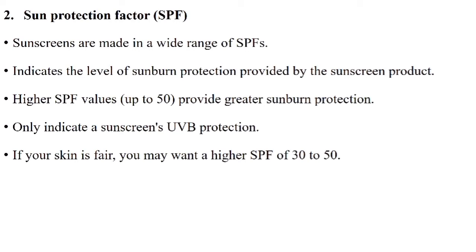Higher SPF values up to 50 provide greater sunburn protection because SPF values are determined from a test that measures protection against sunburn caused by UVB radiation. SPF values only indicate a sunscreen's UVB protection. To get the most protection out of sunscreen, choose one with an SPF of at least 15. If your skin is fair, you may want a higher SPF of 30 to 50. The sun is stronger in the middle of the day compared to early morning and early evening hours. That means your risk of sunburn is higher at midday.